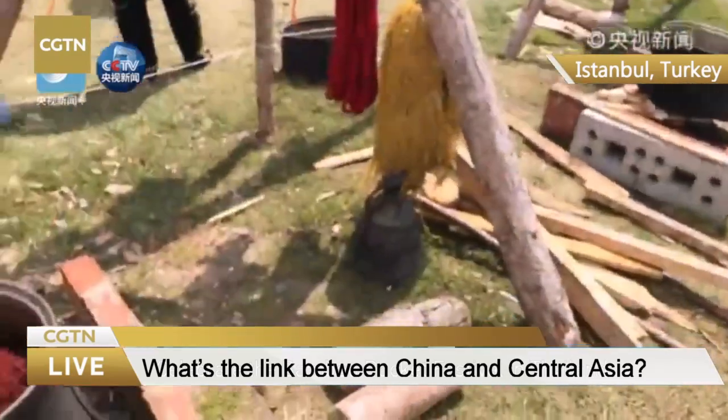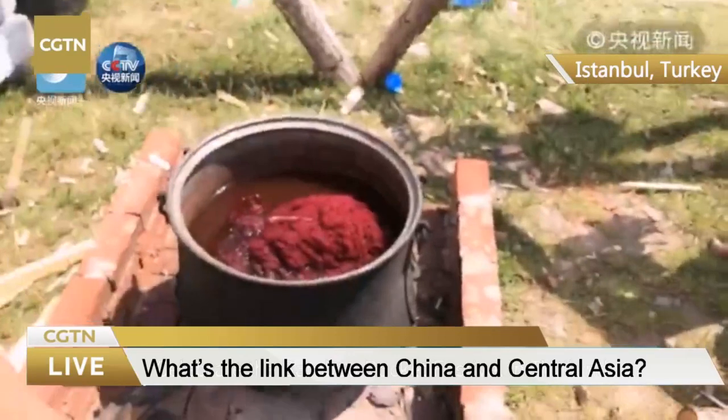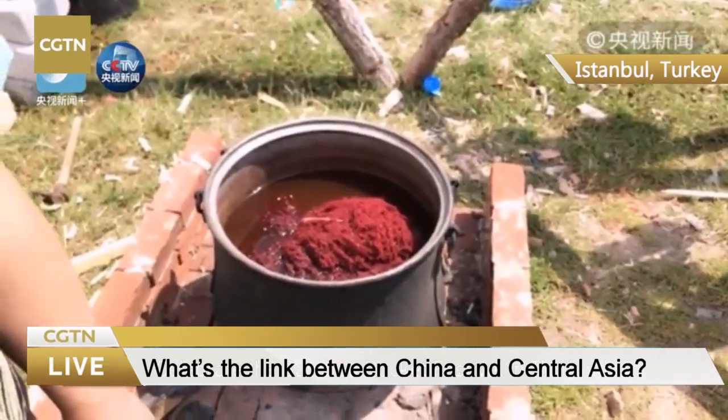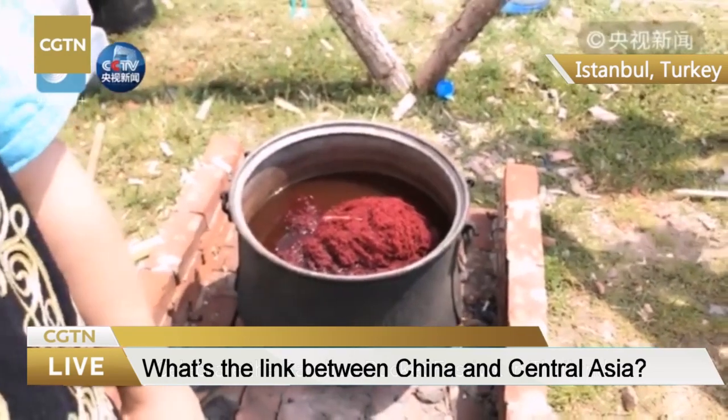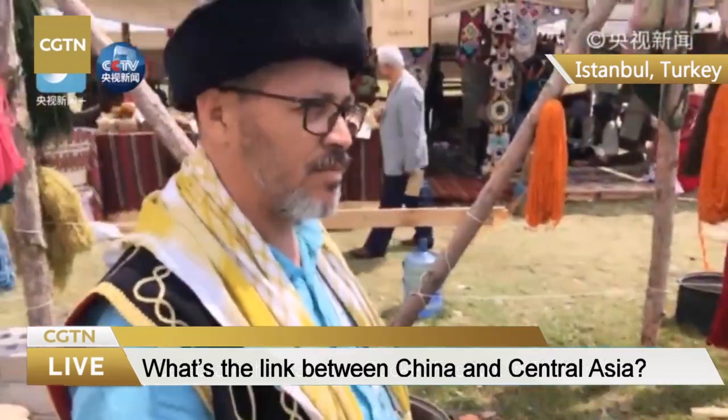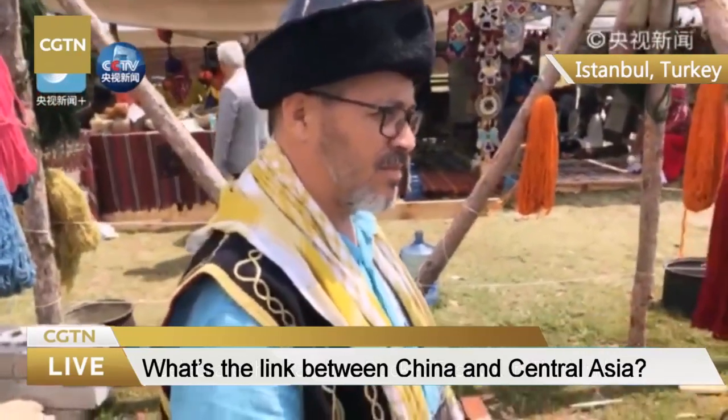They will put the cotton and some of the herbs inside a large pot, and they boil out the pot, and then we can see all of these woolen pieces will be dyed. So there will not be any chemical elements in this carpet.